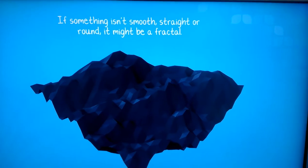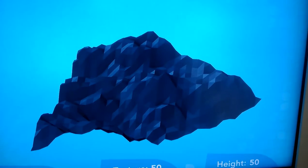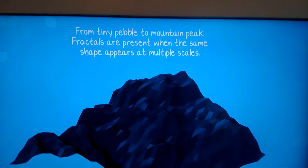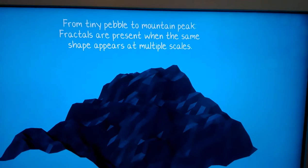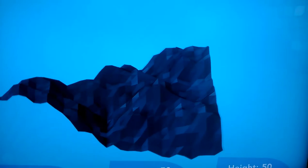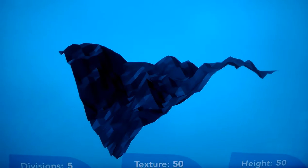If something isn't smooth or straight or round, it might be fractal. From tiny pebble to mountain peak, fractals are present when the same shape appears at multiple scales. Okay, we're kind of behind the mountain now. All right. Let's move to the next activity.